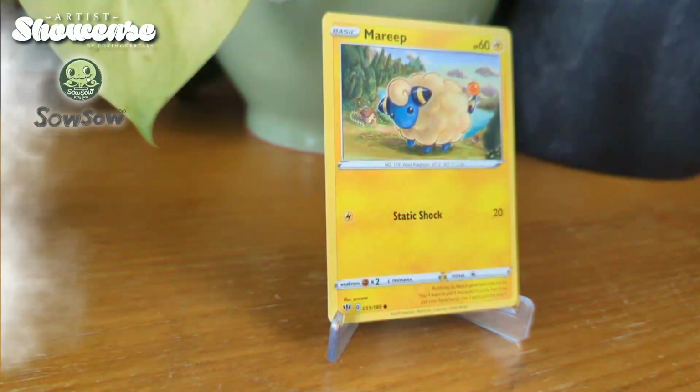So cute. That Clefairy, it's the cutest Clefairy, honestly. I can't get over it. I can't stop looking at it. I don't want to move on because it's just my favorite card. It's the sweetest thing. The Mareep from Darkness Ablaze is another one of my absolute faves.